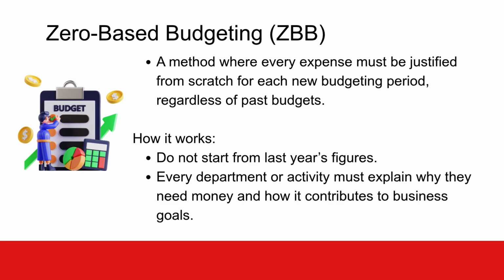Now, let's look at zero-based budgeting in more detail. Zero-based budgeting is a method where every expense must be justified from scratch for each new budgeting period, regardless of past budgets. How does this work? We do not start from last year's figures. Every department or activity must explain why they need money and how it contributes to business goals.